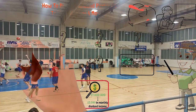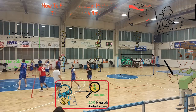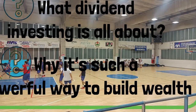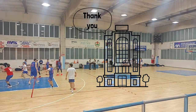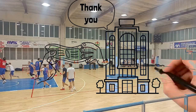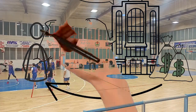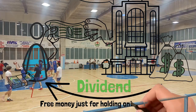Alright, before we jump into the stock picks, let's quickly break down what dividend investing is all about and why it's such a powerful way to build wealth. So what are dividends exactly? Think of them as a thank you from a company for owning its stock. Every time a company makes a profit, it might share a piece of that profit with its shareholders. That's a dividend. Basically free money for holding on to the stock.